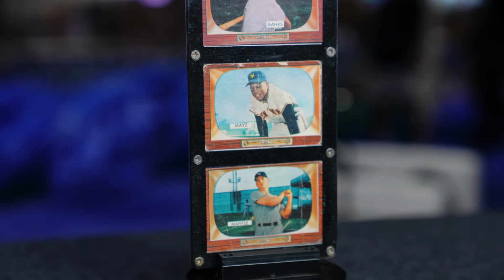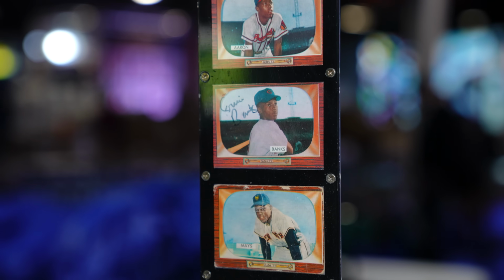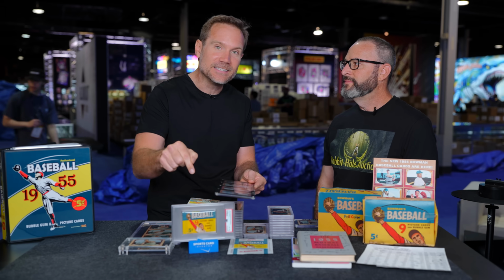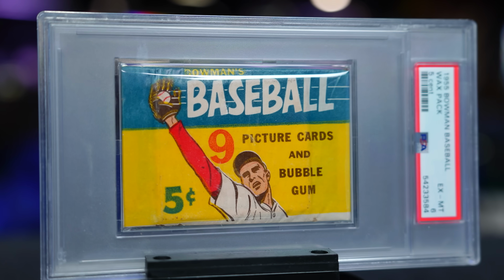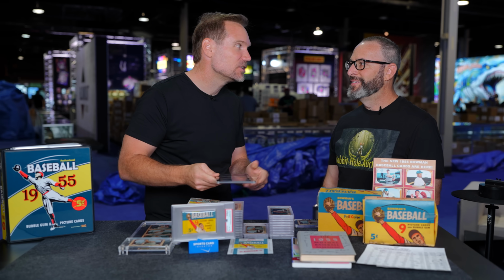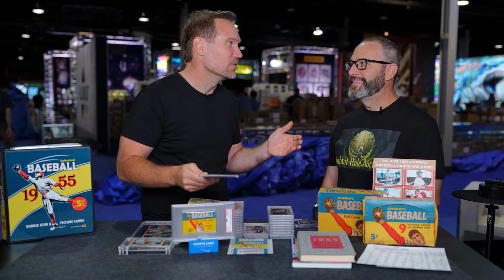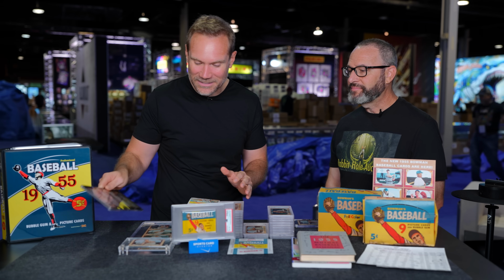We are hoping to get one of these 4 cards, and there's a lot of other great Hall of Famers as well. We are hoping to get one of these out of that pack in just a minute. And if we do, and if it comes out in high grade and good condition, this could be an incredible, incredible day. I can't wait. I can't wait either. I'm so excited for this.